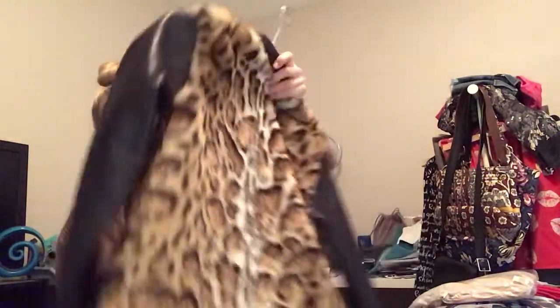So this one is also an extra small. So if you're an extra small, this lot is for you. Unless you like Miss Me jeans, then if you're 31, those jeans are for you.